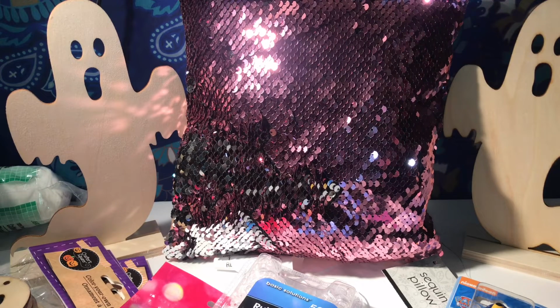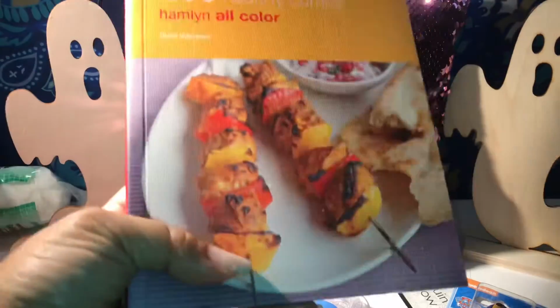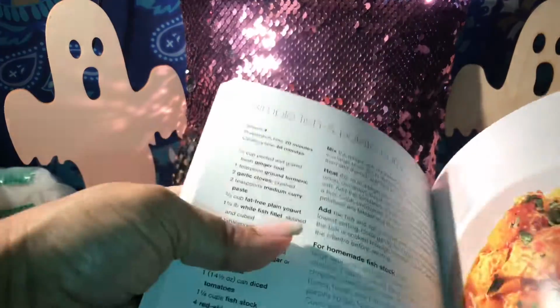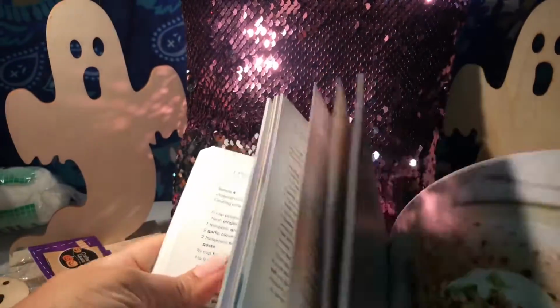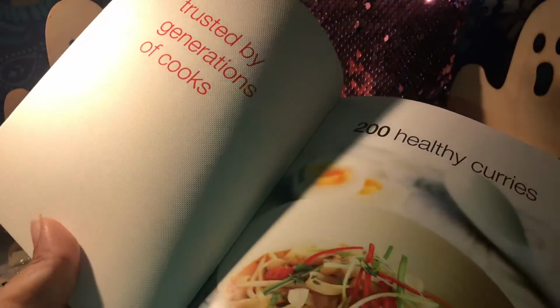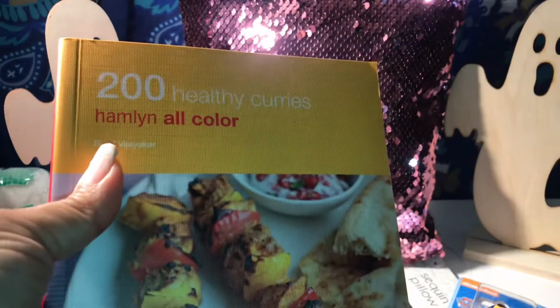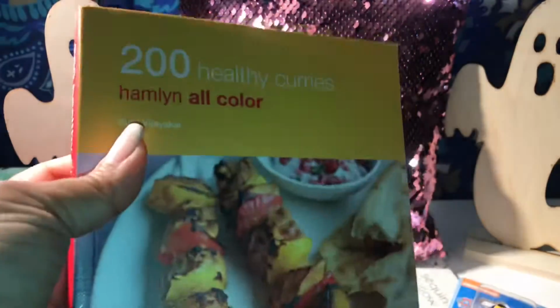Then I picked up two of the 200 healthy curries books. This is like a cooking book, so it has a lot of recipes. I like to look at new things to cook. It says this book costs $7.99 in the USA and $8.99 in Canada. So for a dollar, you can't beat it. That's what it says, 200 healthy curries.